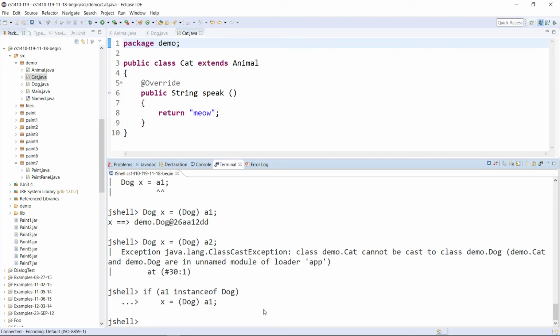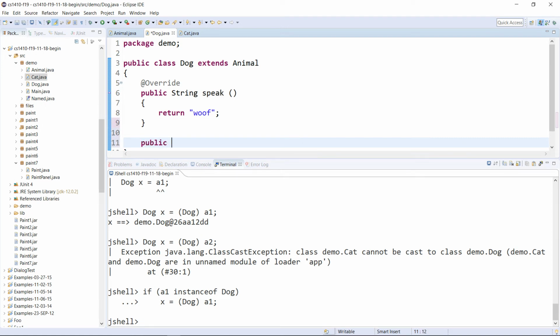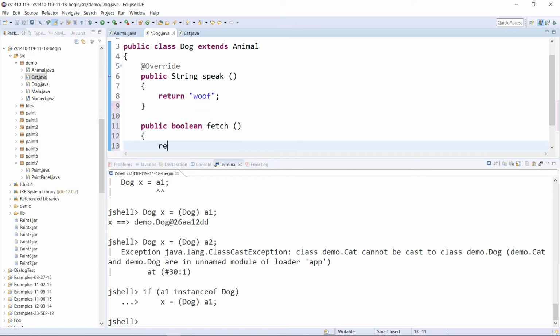So a downcast is when you have an object stored in a variable like Animal, and you want to put it in a more specific context. You want to treat it as a dog or a cat. So let's make this more realistic. Let's add to the Dog class a new method called fetch. Okay, so there's our Dog class.